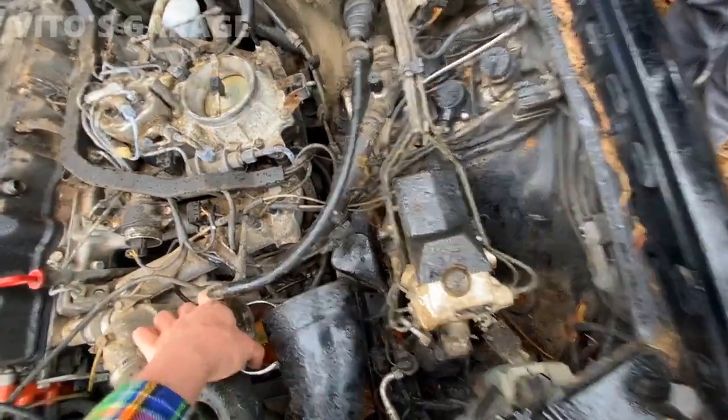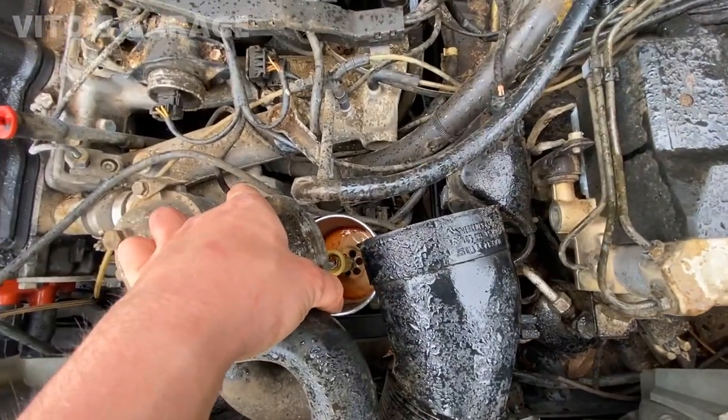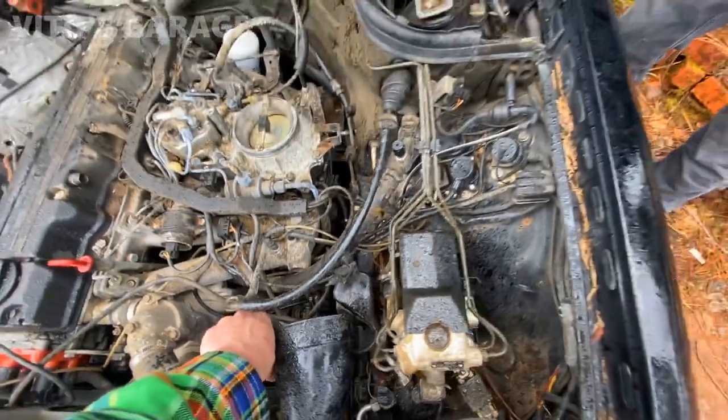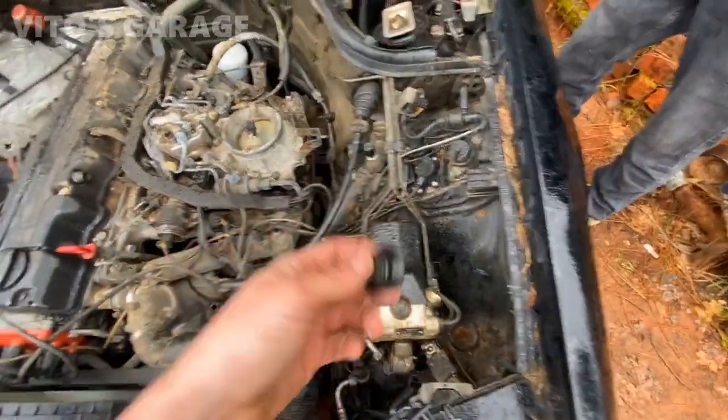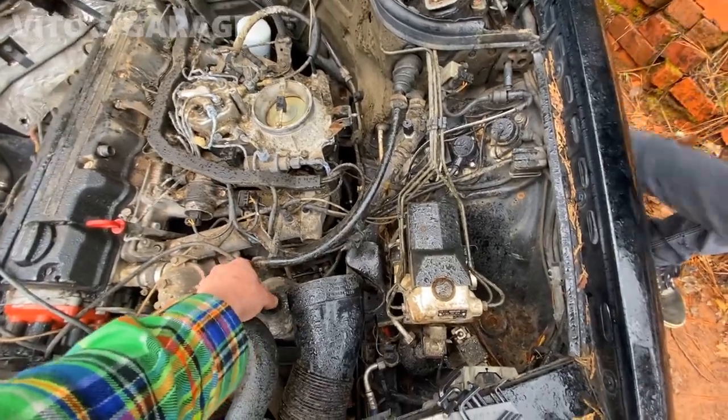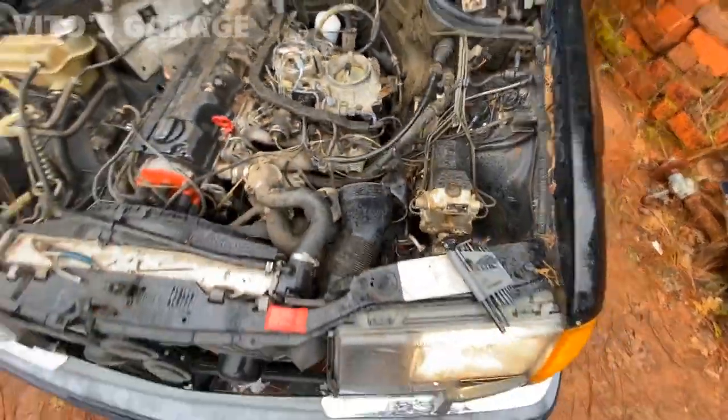See how low it is? Yeah, it definitely needs to be topped off. It takes automatic trans fluid, the red one. I have the bottle in my car. Yeah, we can put it in there now.